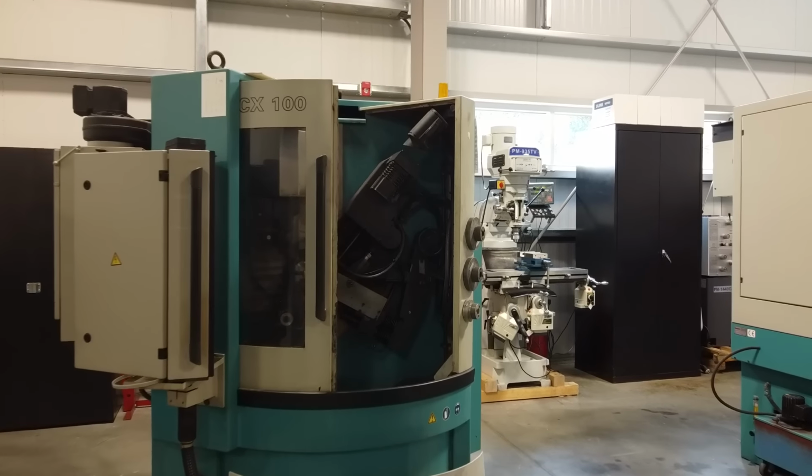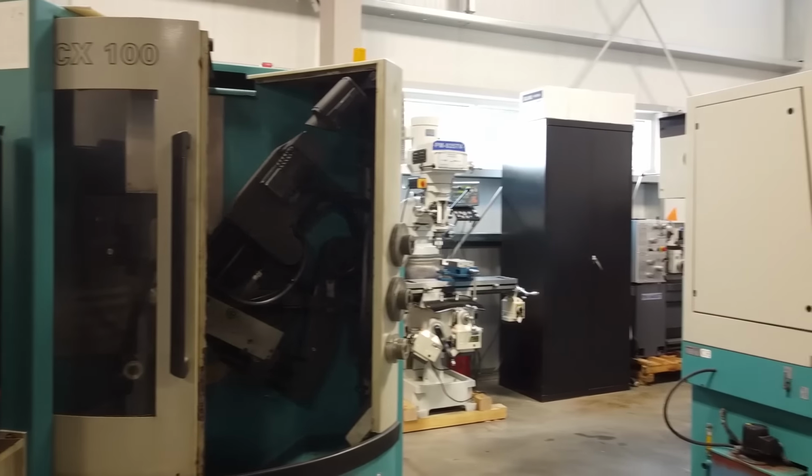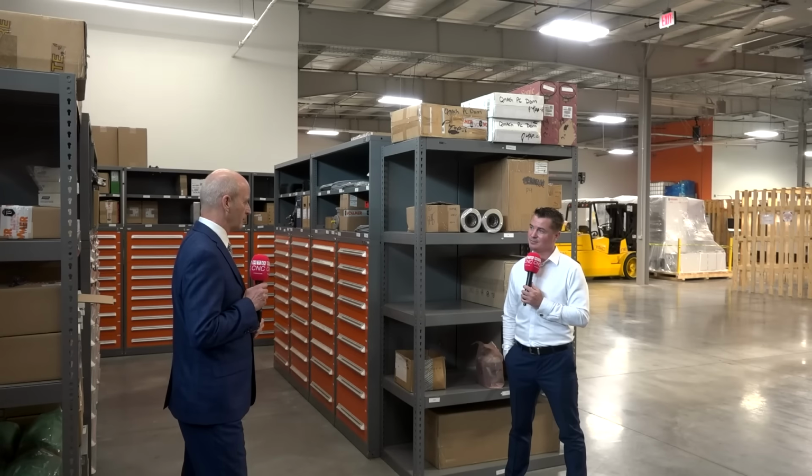And in the workshop, we're able to train our people on older machines to therefore bring them up to much more speed, because of course, we send our people to Germany for normal new machine training, but it's the older machine training that we cannot do in Germany at the moment.